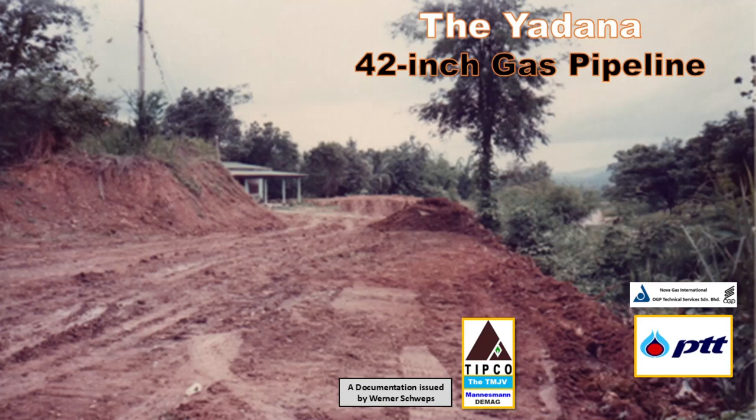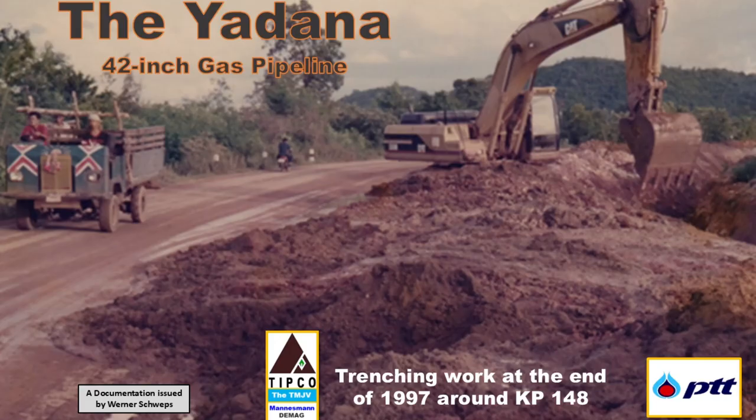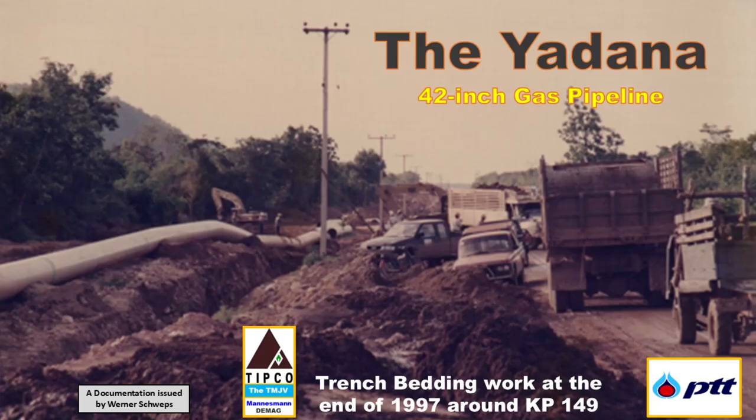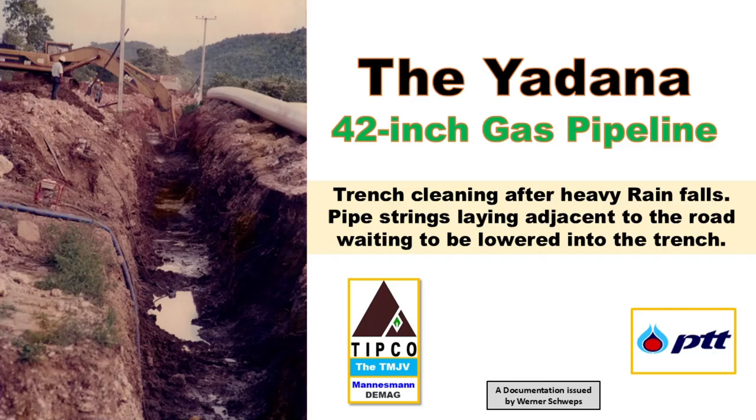The pictures that I'm presenting here show the area before we could begin laying the pipes. These images reflect the substantial amount of earth that needed to be removed so that we could reach the level of the road for our right-of-way work. Once we reached the road level, we prepared the right-of-way and started with our trenching work. We dug the pipeline trench around 3.5 meters deep. All the other pipeline work activities started subsequently according to the pipeline building sequence.